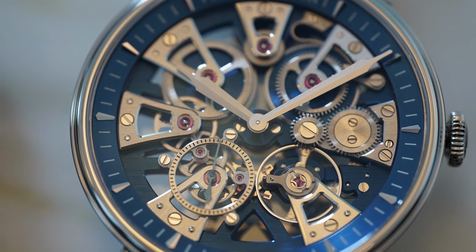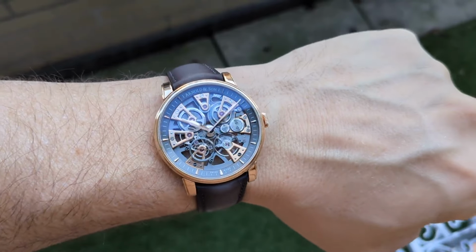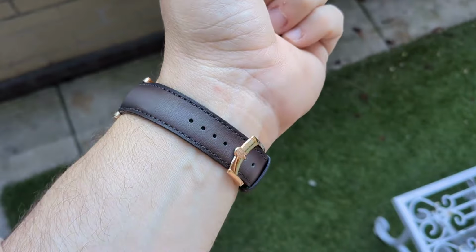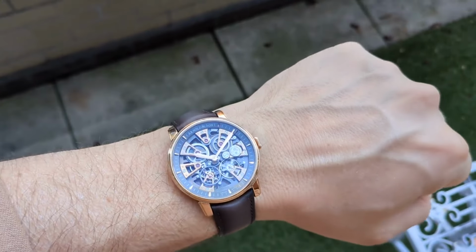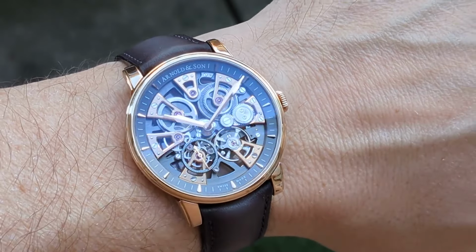These are hand wound. They get 90 hours of power reserve. Of course, you can see the movements from the back. They're 30 meters of water resistance. I got to see a stainless steel version on a bracelet, and of course, one in gold. The one that is in gold, I think, is limited to 88 pieces.